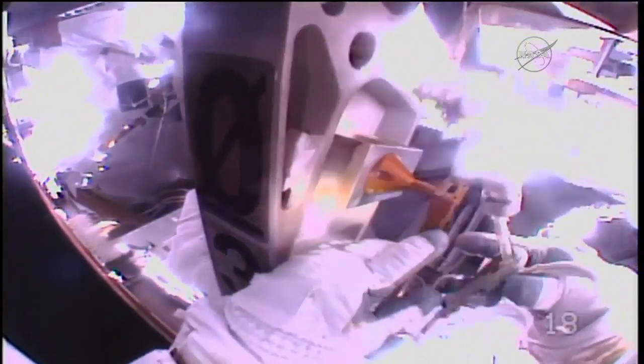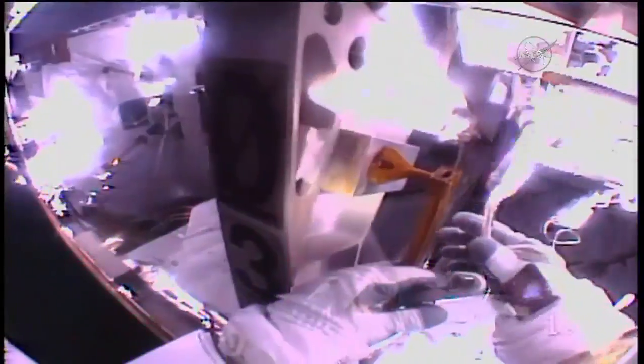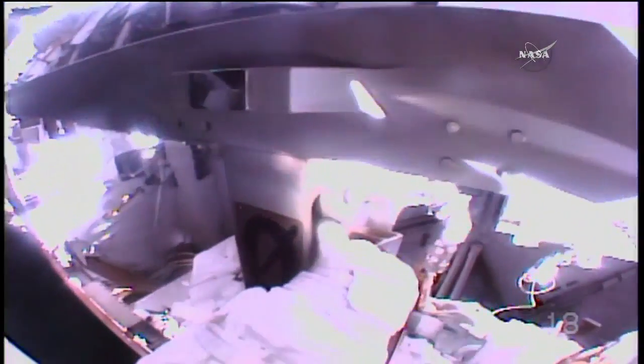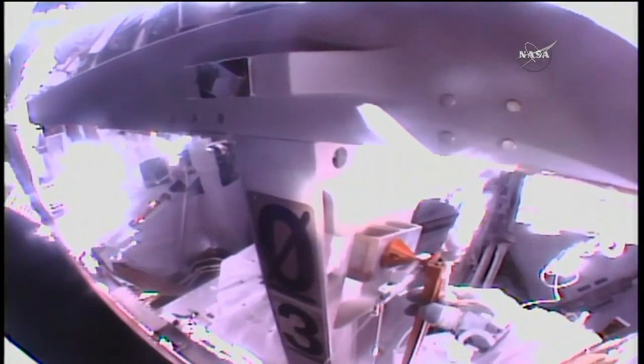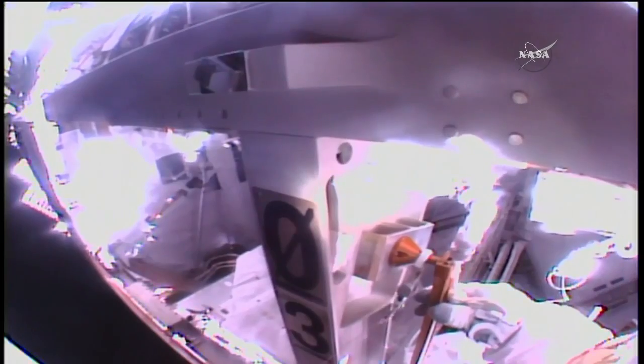Two Fish, when you get to lab handrail 257, the suggested orientation would be head starboard, feet port. Copy that. And Peggy, I have PGT settings when you're ready. Okay, let's go. Turn back there.